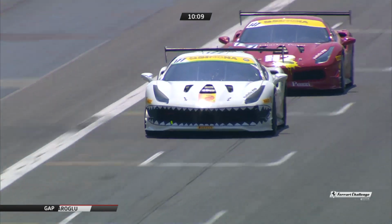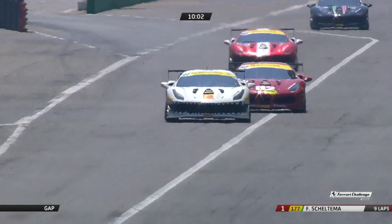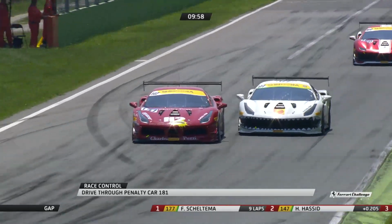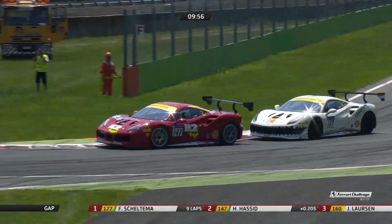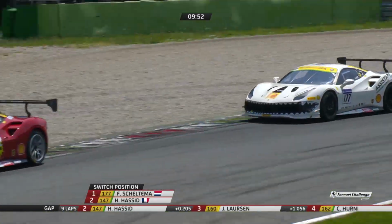You picked up that Eric Prinot was down the pit lane. He's got a drive-through penalty. That's why he served that really straight away, didn't he? Even before we got notification of it. But now he's going for it. So Hasid closes the door. He does manage to scrub the speed off, and in fairness, that was a really clean overtake.